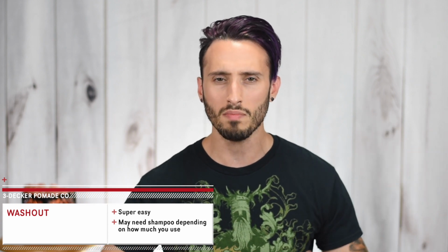Now in terms of the washout, again, very pleasantly surprised. This bitch rinses right out, no problem. You may need a regular shampoo depending on how much you put in there just to get it completely out, but even with just one standard shampoo, it's easy.